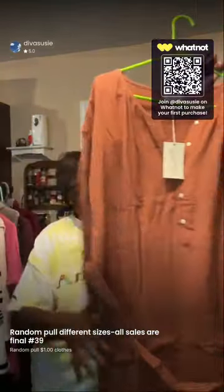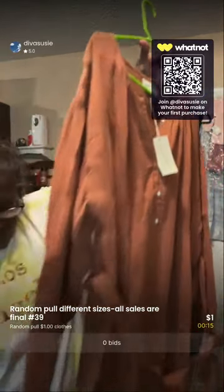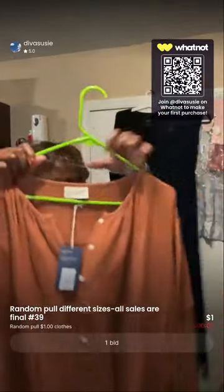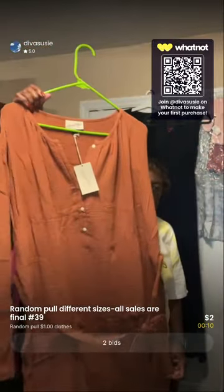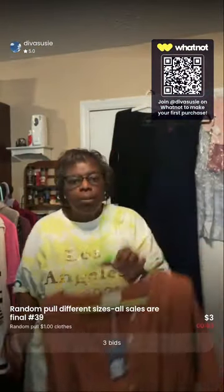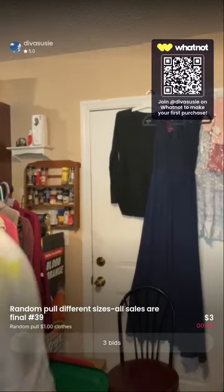It's long sleeve. You can wear it with or without a belt. It's buttoned down on the front. And it opens on the bottom. And it says $30 on the tag. Extra large. Maxi dress. Extra large. Okay, that's a $30 dress for $3. Awesome deal. Awesome. I'll put this back in the plastic later.